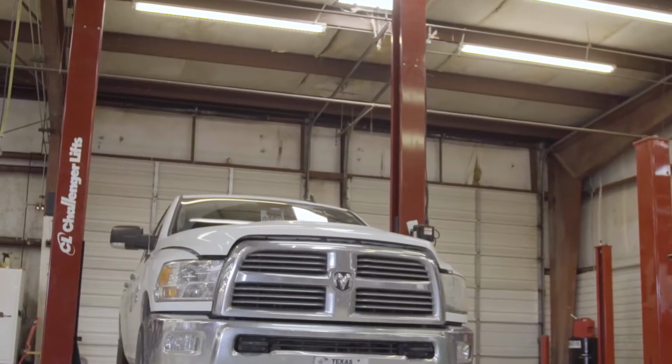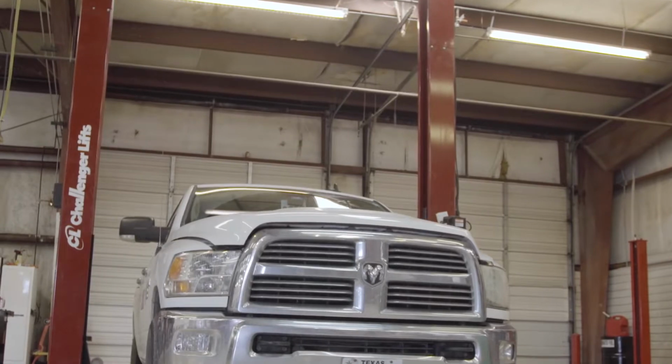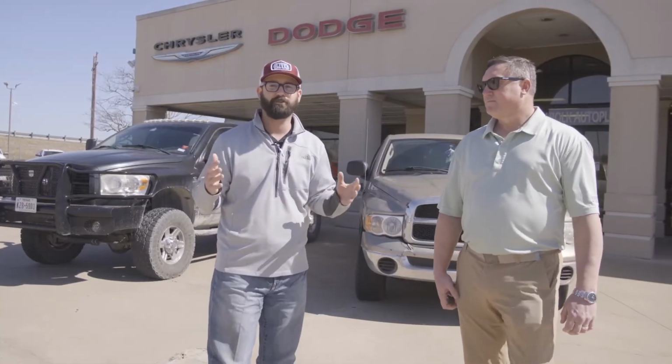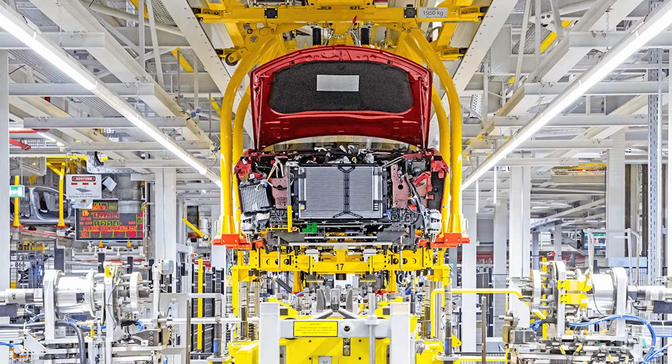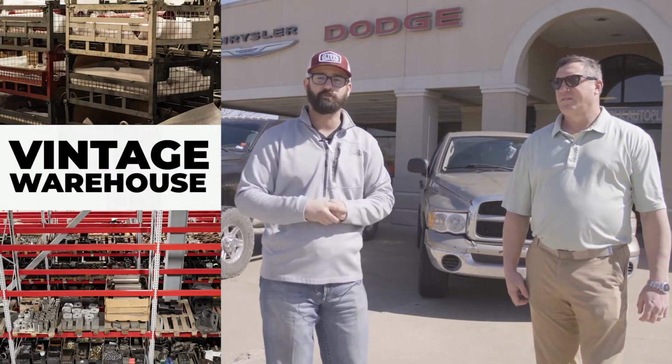Now, the one thing I can say about these vehicles is the reason why we called it the Vintage Vehicle Program is because after 10 years of use, Chrysler, or Stellantis as we're owned by now, can actually quit producing the parts. And what happens is that goes to basically a third party, and we call that the vintage warehouse.